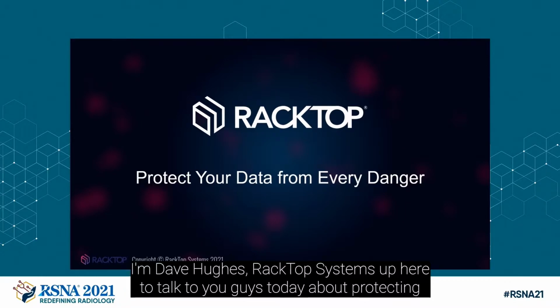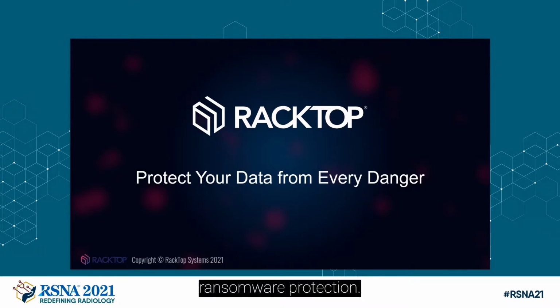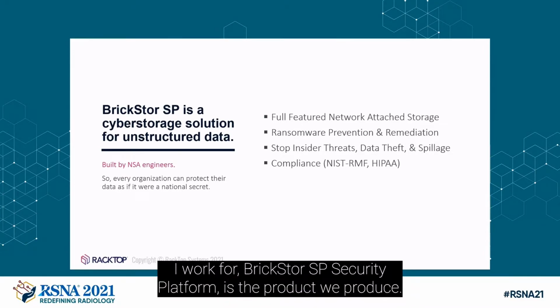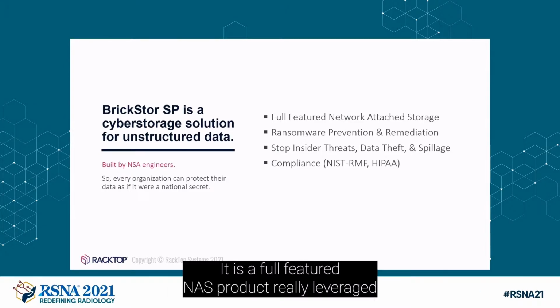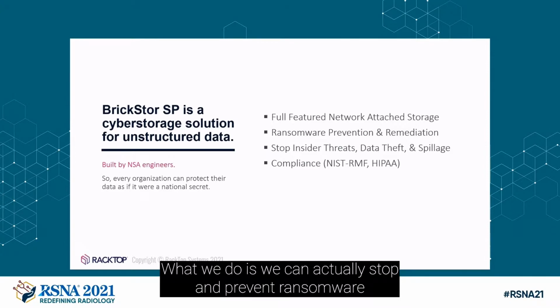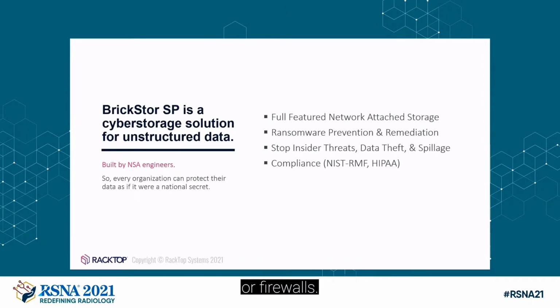I'm here to talk to you guys today about protecting your data against insider threats as well as ransomware protection. Now, Racktop Systems is the company I work for. BrickStor SP's security platform is the product we produce. It is a full-featured NAS product, really leveraged in PACS VNA archiving for unstructured data. What we do is we can actually stop and prevent ransomware within the actual storage array itself, not having to rely on third-party or firewalls.